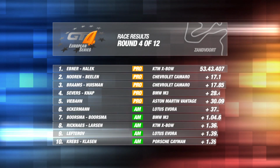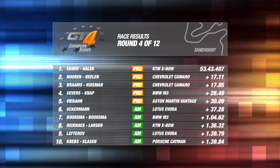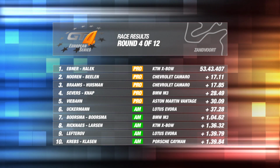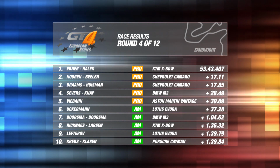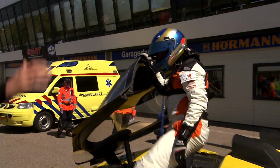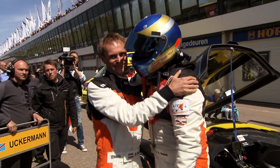Confirmation of the result of race 4 of the championship. KTM, Camaro, your top three. And Daniel Uckerman, who won yesterday outright, takes the AM-Class victory in his KTM. A remarkable weekend for the team and for the Austrian manufacturer. No wonder they look as happy as Larry. Congratulations to everybody involved.